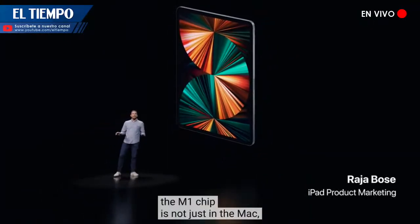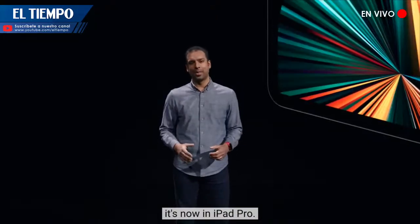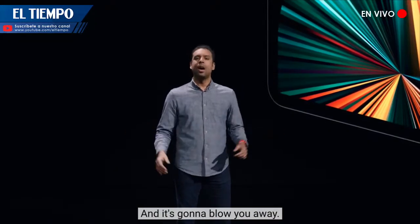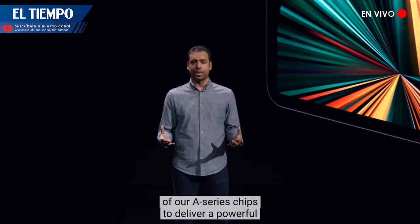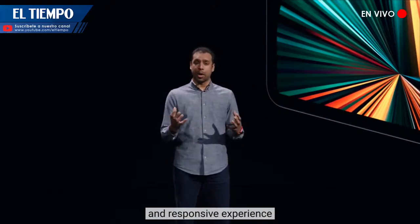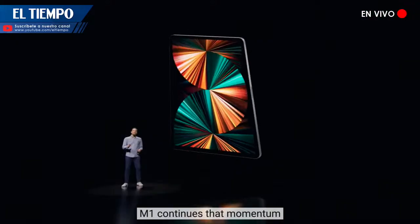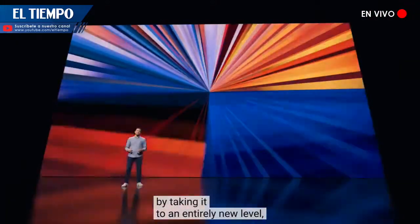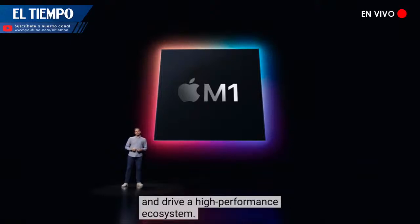That's right. The M1 chip is not just in the Mac, it's now in iPad Pro, and it's going to blow you away. iPad Pro has always used turbocharged versions of our A-series chips to deliver a powerful and responsive experience that's years ahead of anything else. M1 continues that momentum by taking it to an entirely new level, with a big jump in performance to run powerful apps and drive a high-performance ecosystem.